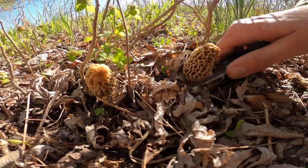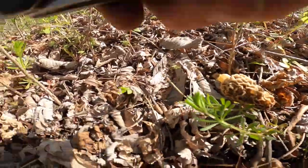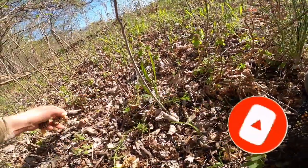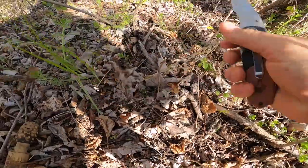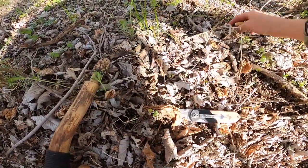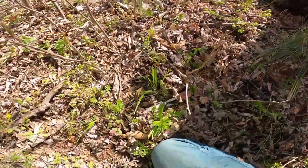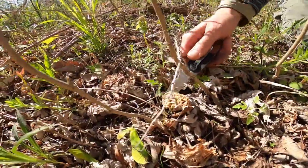There's so many you can just pick, and I'll just watch and drool. Slice them and then dice them. Oh, wow. There's two more right there. Is that what you're gonna get? Yeah. I'll hand you your knife back. There's one right here, right by the sticks. There's a little tiny one right there. Oh, there's one right here by my knee. I'm lucky I didn't put my knee in it. It's everywhere.